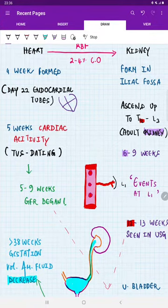We know the adult kidney location has now been reached, and the hilum is at L1 level. Remember, L1 level, there are many other events happening at L1 level, and L1 level is called the transpyloric plane. We will discuss this plane shortly.